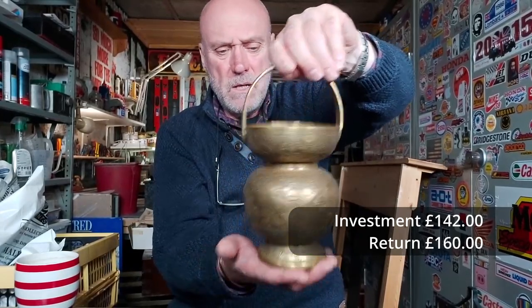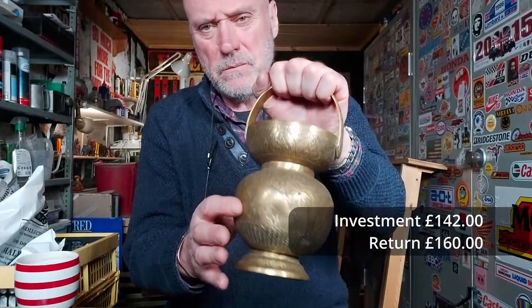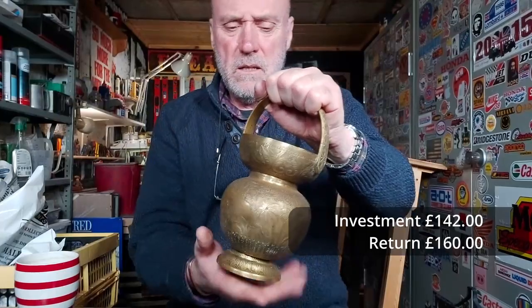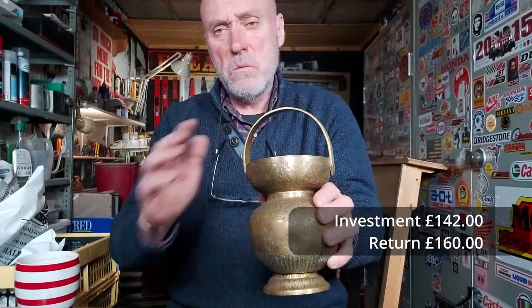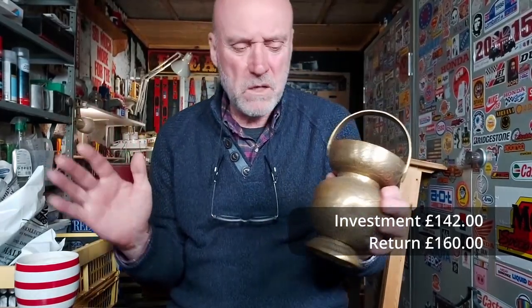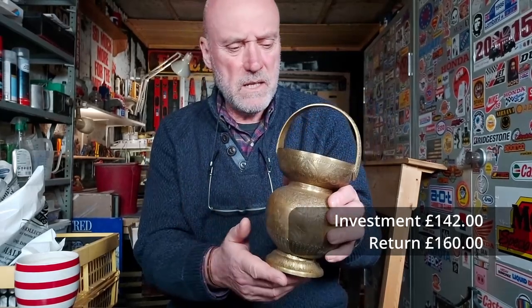Around that anyway. It's nicely engraved. There's a dent in it, as you can see. However, that doesn't put me off because I've got the tools to get in there and just very gently tap it out. You don't want to do it too hard and risk cracking it or adding other dents to it. And if you know what you're doing, which I vaguely know what I'm doing, then I can knock that out and you'll never know it was there.